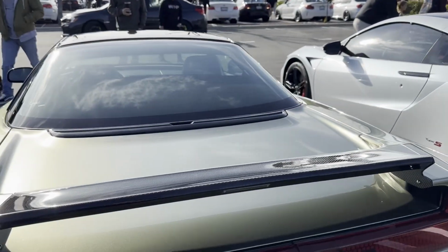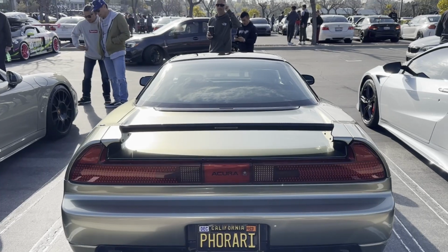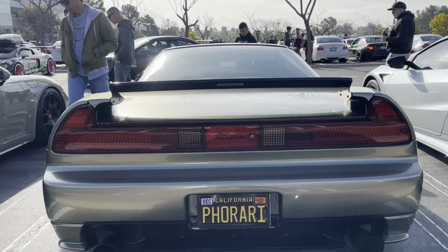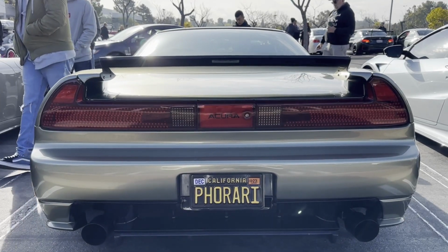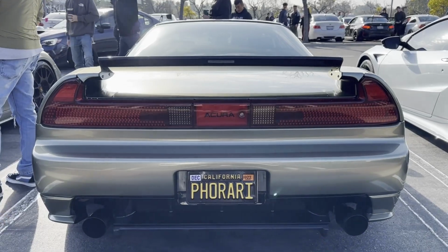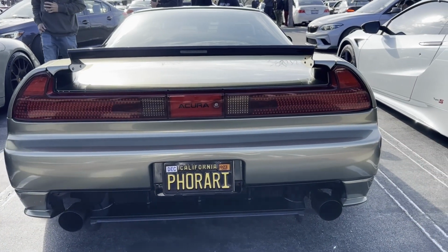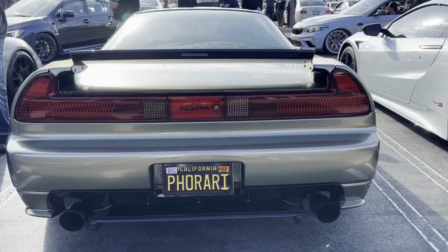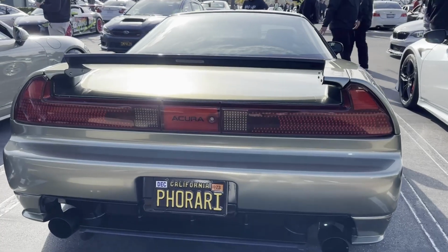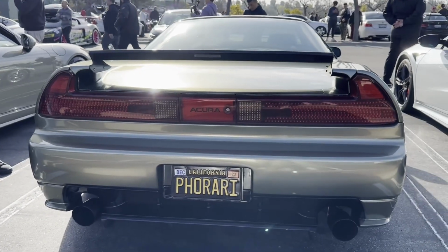Really cool looking spoiler. I was kind of on the fence about how it looked when I mocked it up on my car, but after driving behind him a couple of times, I actually really like it. What bothered me initially was the size, how short the foil is. I feel like it should be wider, but it's not so bad, and I really like the curve in the middle.